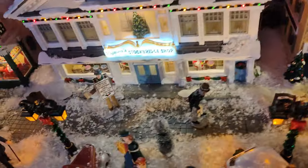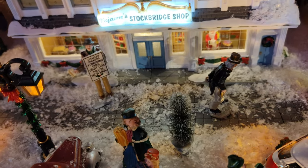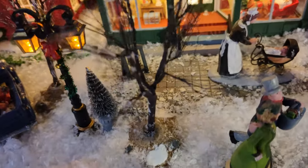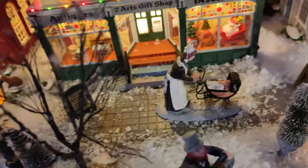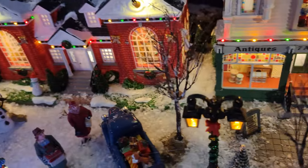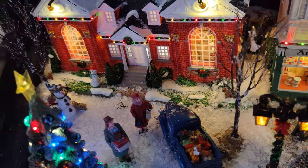Not every single one of the buildings, but this one, yes. This one too has some scenes inside. Sorry, I can't go very deep down, but they have some scenes. And the Santa's is laid there, etc.